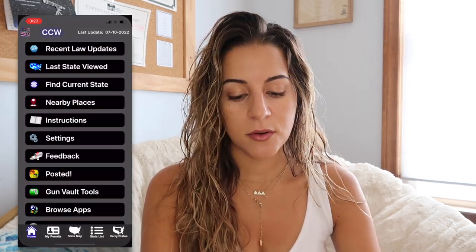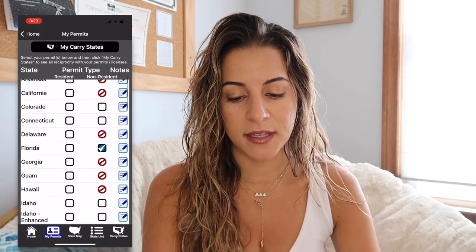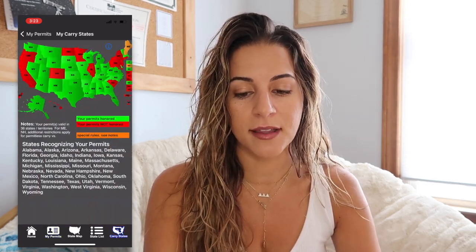And also, there's an app called CCW app that I'm gonna show you on the side here. I definitely recommend downloading it so that you can see all the different states' laws right on your phone. It's really helpful for if you're gonna be traveling. So you can go to the My Permits tab and you check off whichever licenses or permits you have. And then if you go to the far right to carry states, it will show you where you are allowed to carry.